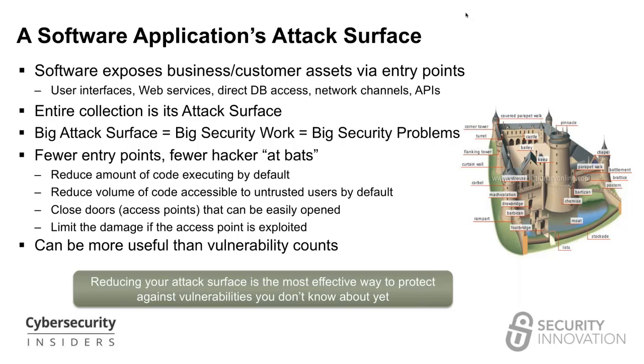A lot of times with software applications, there are features that are either turned on or enabled that don't need to be, or there are features that are enabled for certain roles in an application that don't need those types of privileges. So the concept of least privilege and the concept of minimalization when it comes to application security features and attack points is the best way to reduce your attack surface. And it's also a very effective way to protect against vulnerabilities.